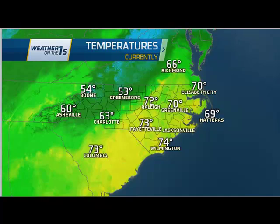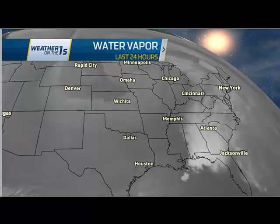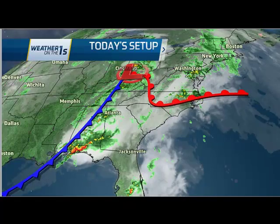But the warm front is on the move now: 73 in Fayetteville, 72 in Raleigh, 63 in Charlotte. Asheboro is approaching 70 at the time I'm cutting this video, and southeasterly winds are gradually overtaking the region. The big upper level low has not moved much, and another spoke of energy pivoting around that is bringing in another round of some areas of showers and thunderstorms across parts of the region. That warm front continues to lift to the north.